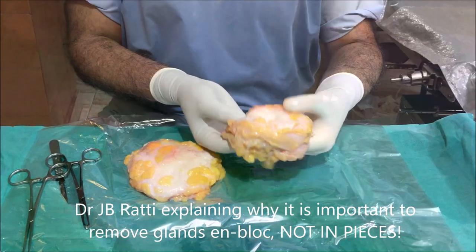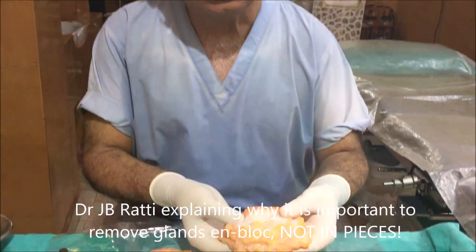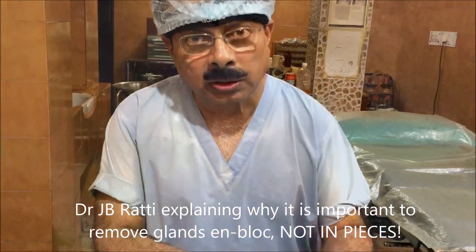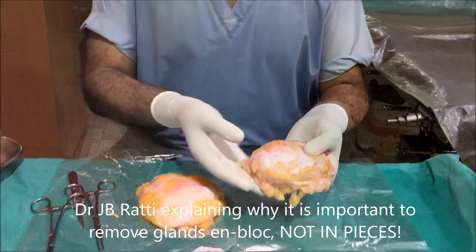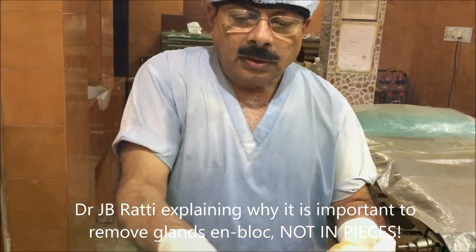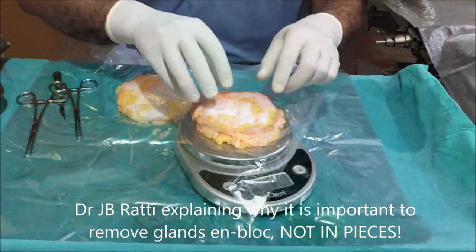After surgery, this was a very big gynecomastia. And if you see, this is from the left side. The left side was smaller compared to the right side. And very large mammary glands. This is very big, so I'm going to weigh this. Let us see how much is the weight of this. Let's put it here.